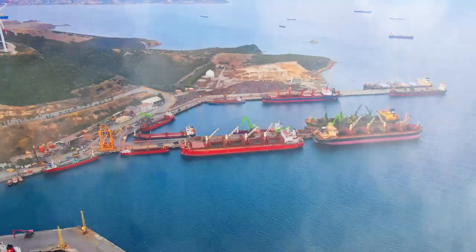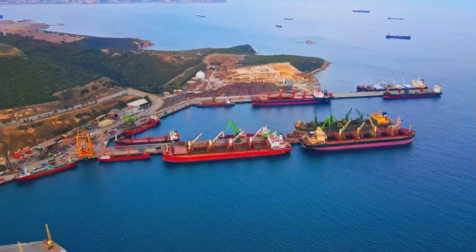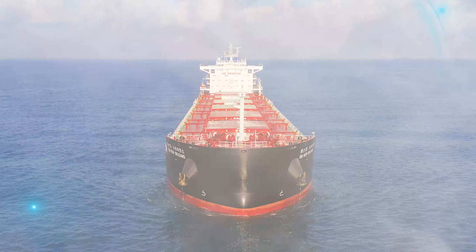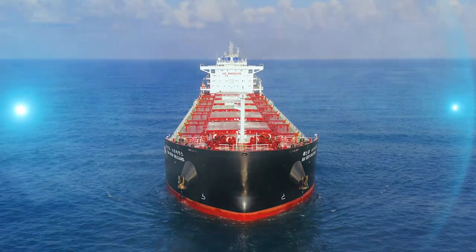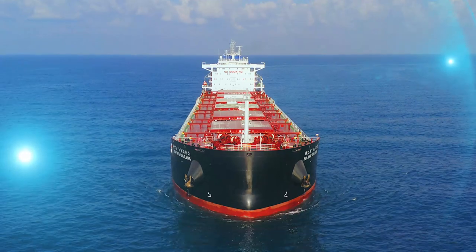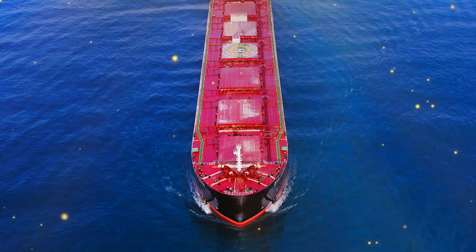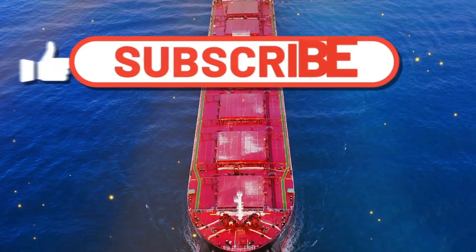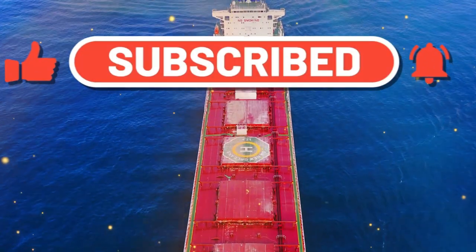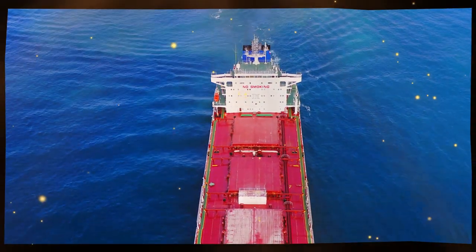Welcome aboard. Today, we're diving into the fascinating world of bulk carriers, the workhorses of the maritime industry. These giants of the sea play a crucial role in transporting essential goods around the globe. Today, we'll dive deep into the different types of these colossal vessels, each playing a crucial role in global trade.